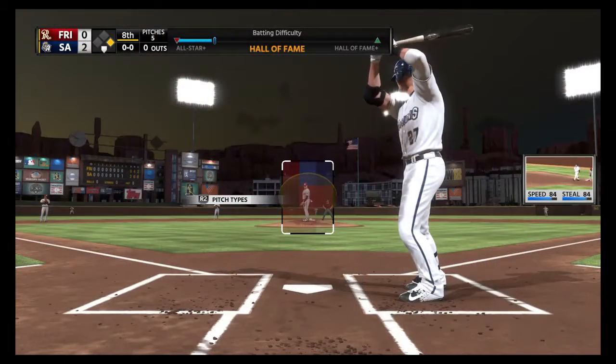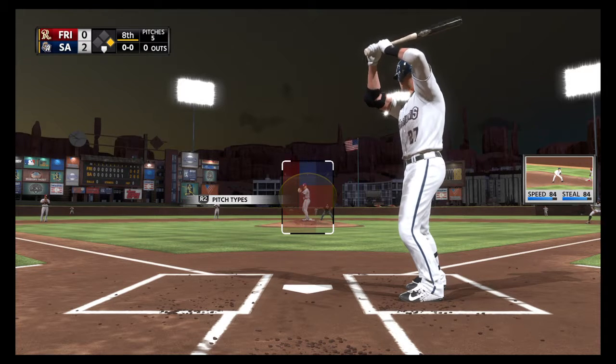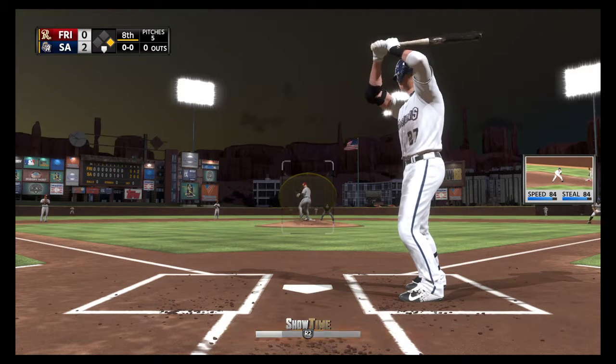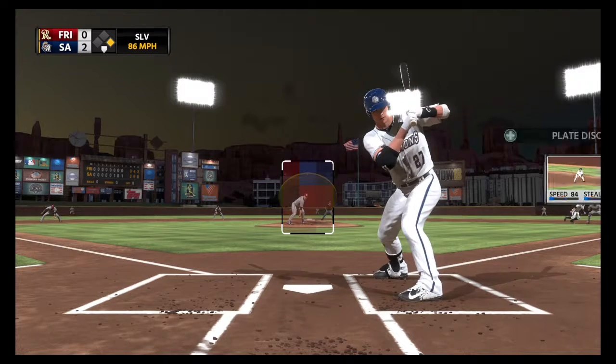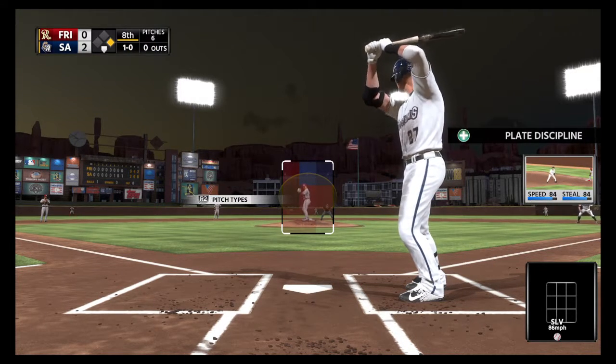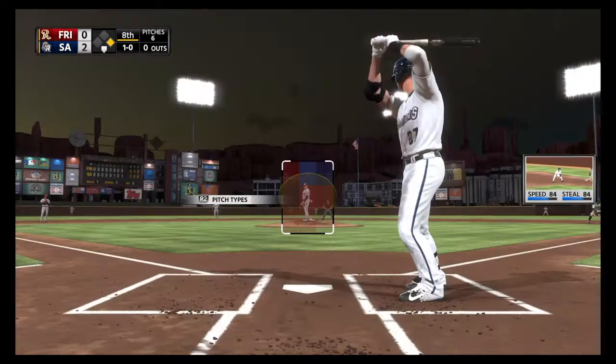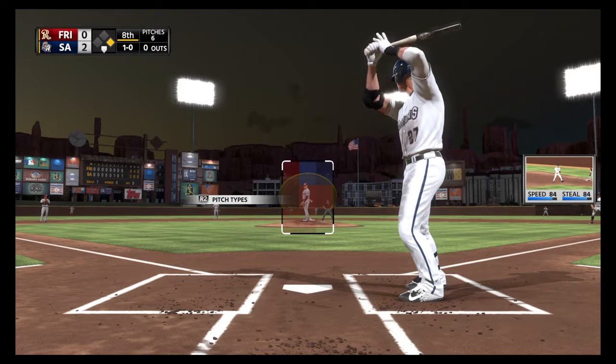This is somewhat of a cause for concern. This guy needs to hit better left-handed against right-handed pitching. First pitch on its way. Missed with a breaking ball. Now a throw over to first, and the runner back safely. Chavez aboard here at first with nobody out.